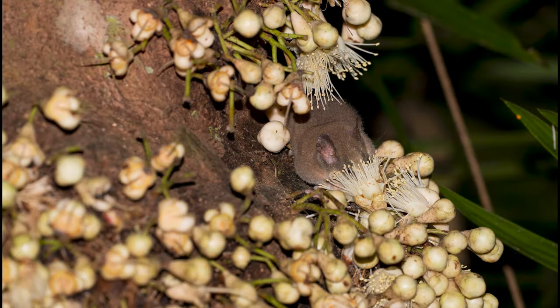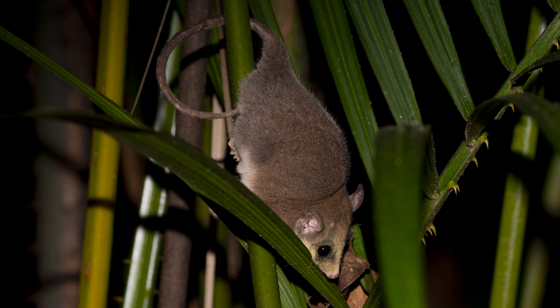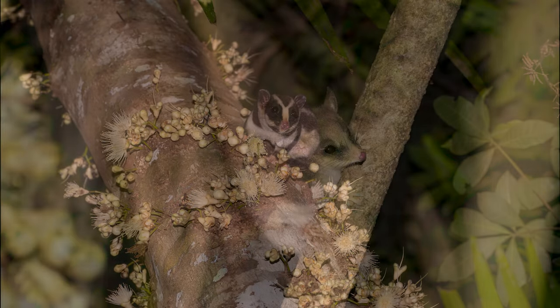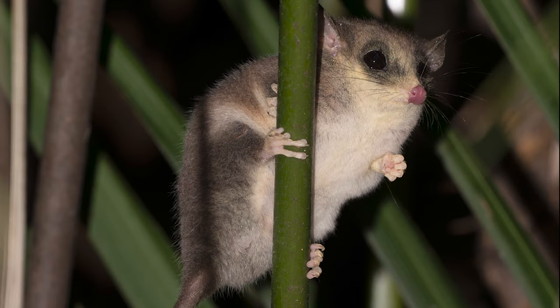I think if I had been here in the summer when other trees were flowering perhaps and there was lots of insect activity, I would have got a simple fleeting glimpse of this animal at best, if at all. So the fact that he was here constantly feeding on the lumpy ash was just so beneficial for us.